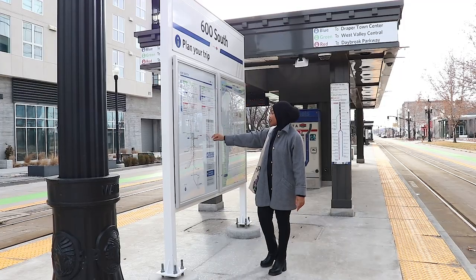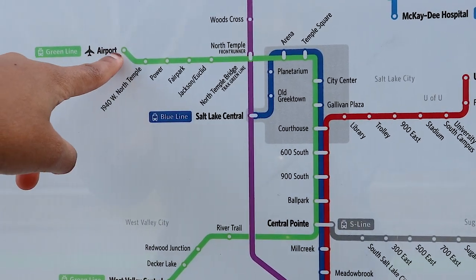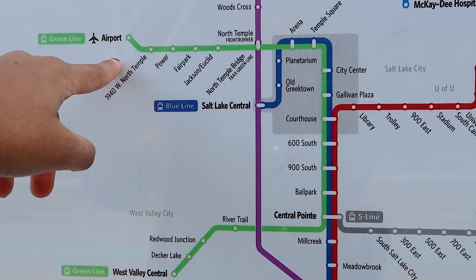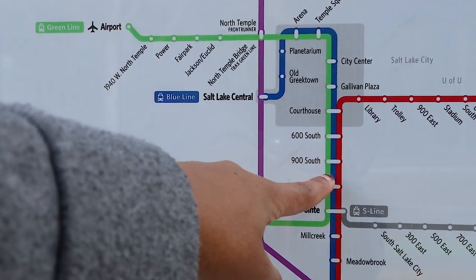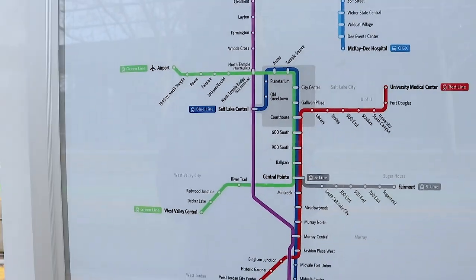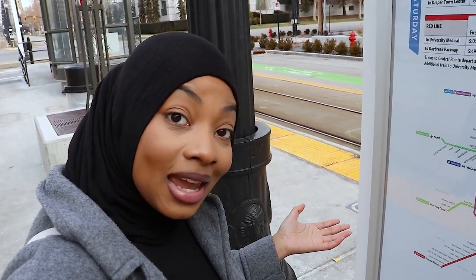So we are right here, 600 South, and I want us to go to the airport, because most people who are out of state, or even people who are going out of state, are going to need to get to the airport. And if you don't have your car or don't feel like driving, you can just take the green line. And that's the line that we're going to be taking as well. Let's go find out more about the payment, how much we need to pay, where we need to pay, and how long that payment is going to last us.